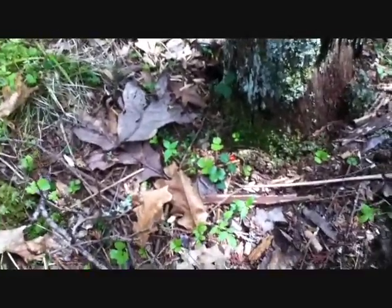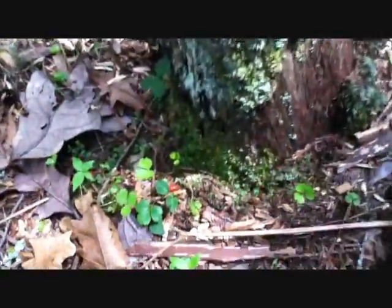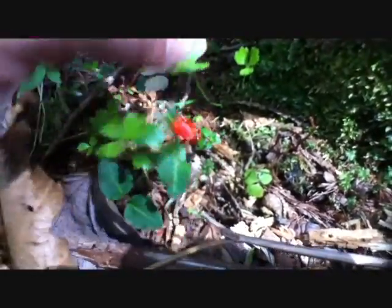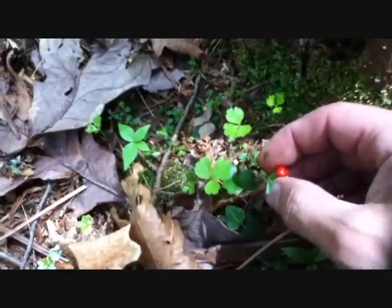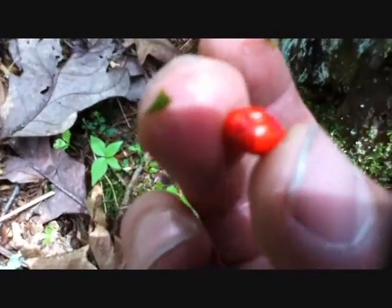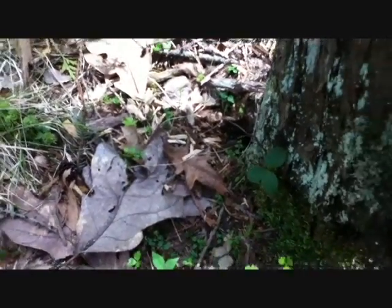So walking through the woods here, I was looking around for some mushrooms, and I happened to pop up on this. And this, if you smell it, it smells kind of like a wintergreen, but actually these have a very good taste to them. The wintergreen berry, so I'm going to go ahead and eat that one. Oh yeah. Oh yeah. It's good.